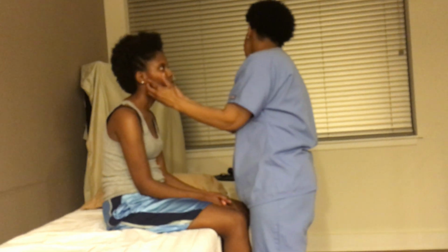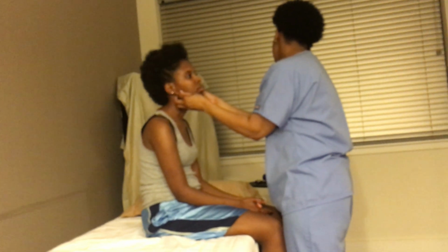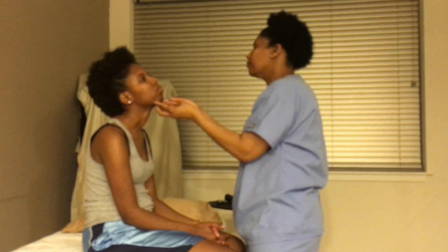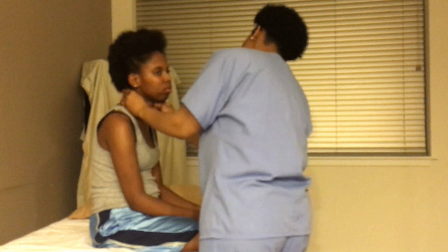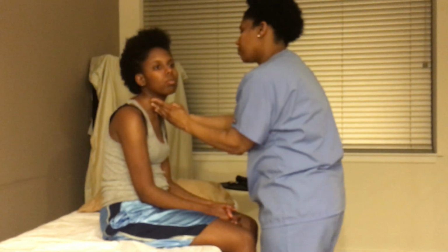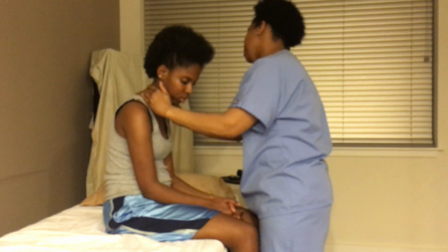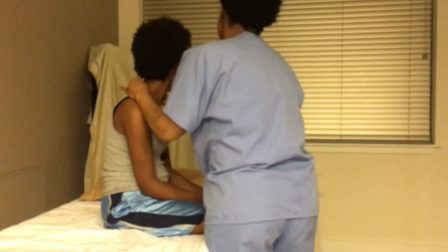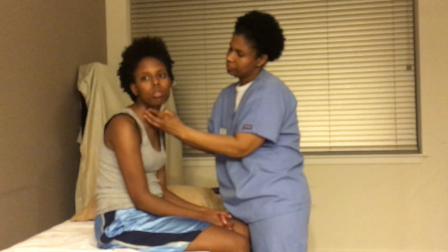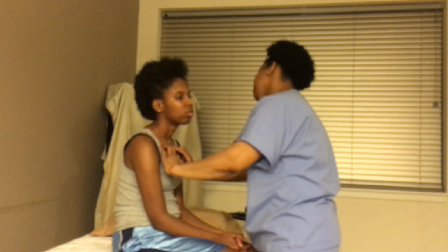Okay. So now we're going to start palpating your lymph nodes, palpating the preauricular, auricular, postauricular, sublingual, mandibular, submental. Okay, we're going to palpate the precervical or the anterior cervical, post cervical. Okay, then we're going to palpate the deep cervical. Turn to the left, turn to the right. Okay, going to palpate the supraclavicular and the inferior clavicular.